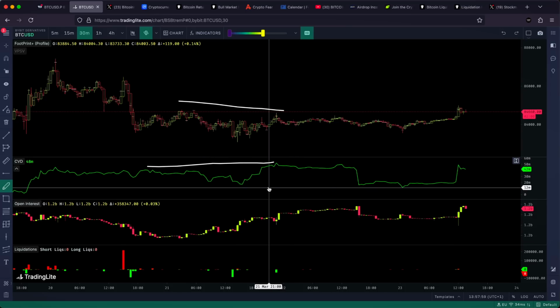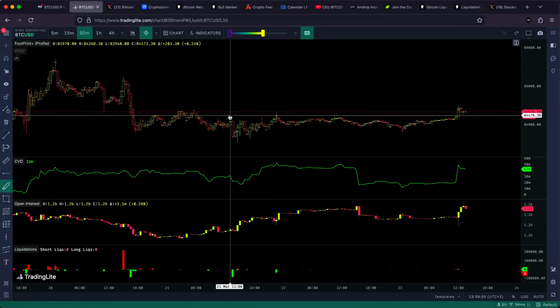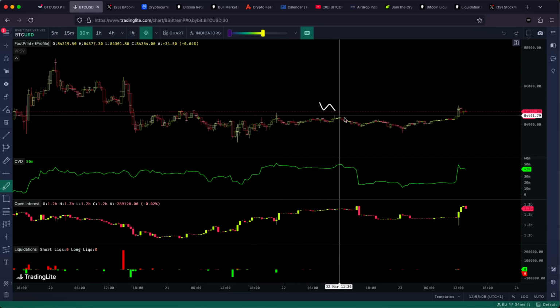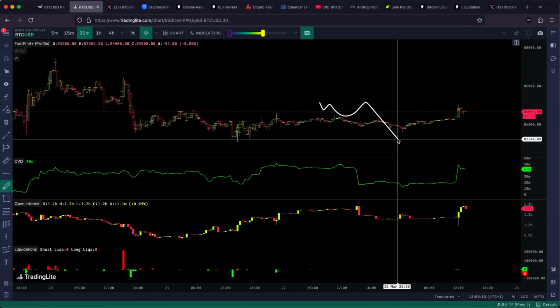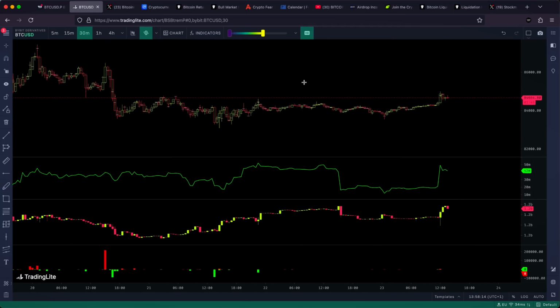So what does that tell us? People are longing Bitcoin, but they are not able to push the price higher. Bearish indication, bearish absorption. We were expecting lower targets to happen on Bitcoin in the next couple of hours, but also what you're right now going to see.